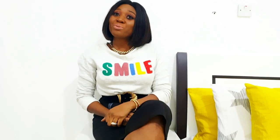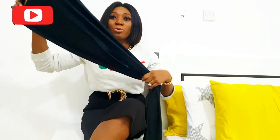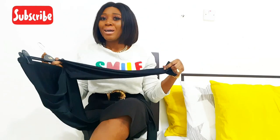Today, I'm going to be sharing with you my 5 ways to styling a leggings. If you'd like to know more, please kindly stay. So today, the leggings I'm going to be featuring is this beautiful leggings I got a while ago from Mango. I love, love, love the texture. It's so silky, stretchy, and it's just beautiful.